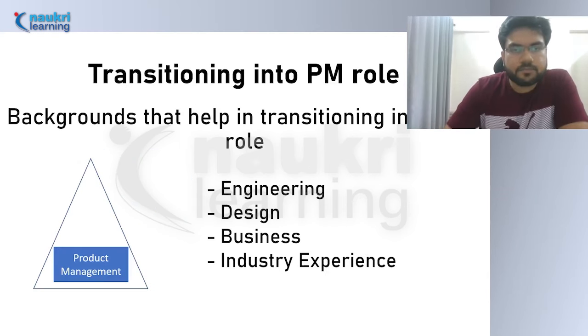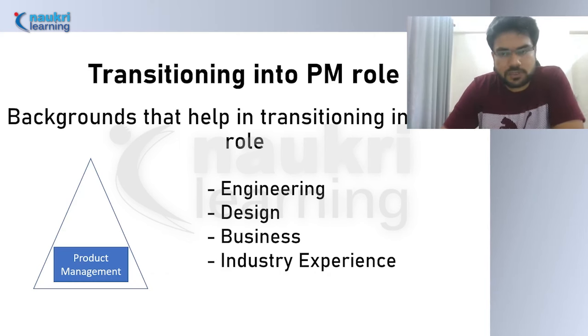So yeah, moving on, transitioning into a PM role. Now we talk about the various backgrounds that help in transitioning into a product manager role. Conceptually, product managers ideally should do whatever it takes to ship a product that customers will love and that achieves business goals. But because of the various industries that these PMs are working in, and the nature of the responsibilities that product managers take up, this transition comes from a particular background or particular subset.